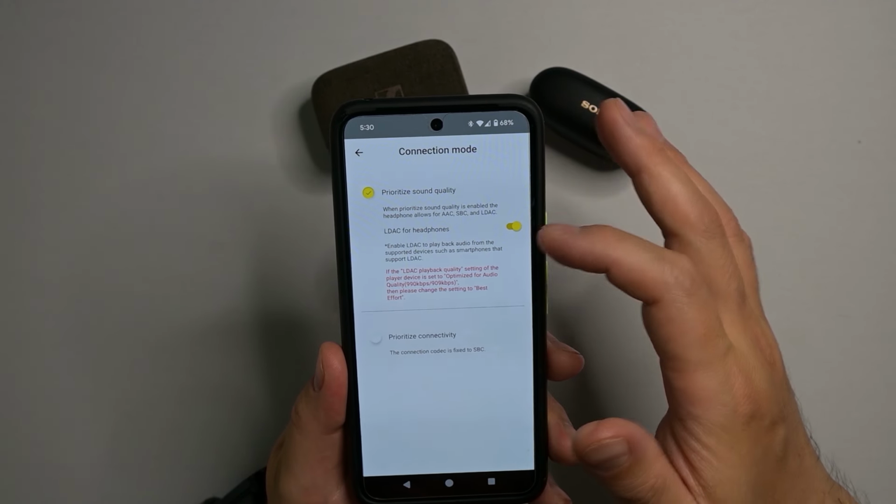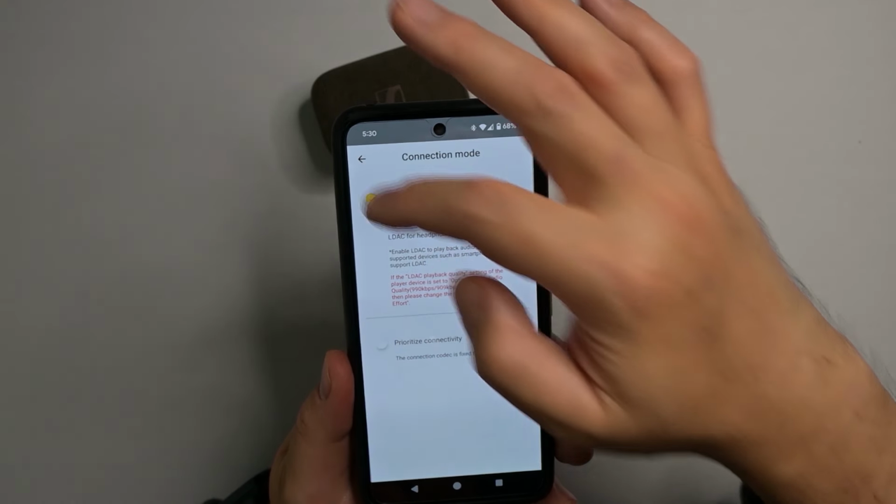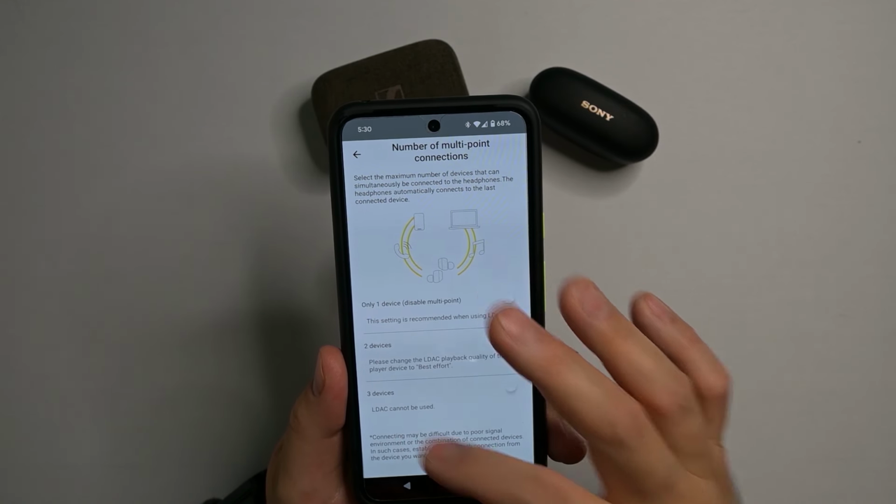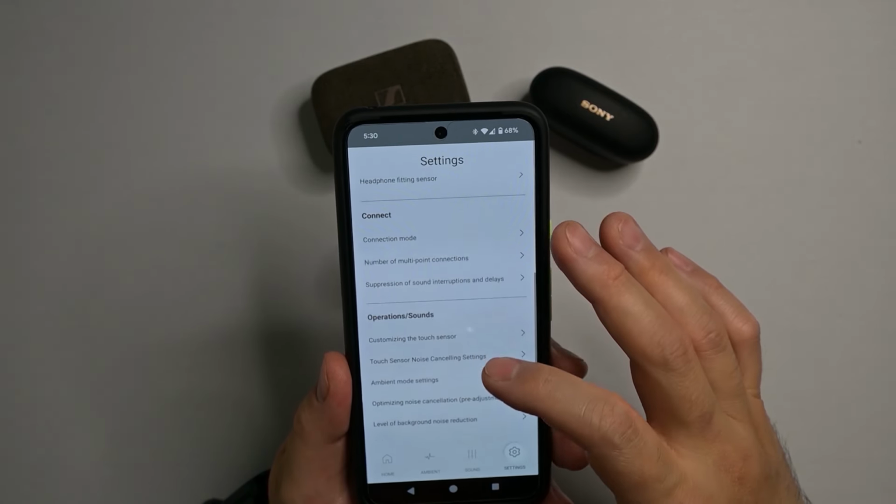This is your connection mode. This is basically LDAC or no LDAC. And here is your multipoint setting. You can do 1, 2, or 3. If you do 3, LDAC cannot be used.